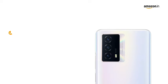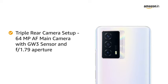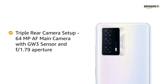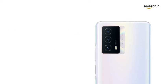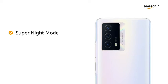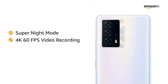The smartphone features a triple rear camera setup with a flagship 64-megapixel autofocus main camera with GW3 sensor and f1.79 aperture. The camera also gets Super Night mode so that you can take highly detailed pictures even in dark. You can also record 4K videos in 60 FPS.